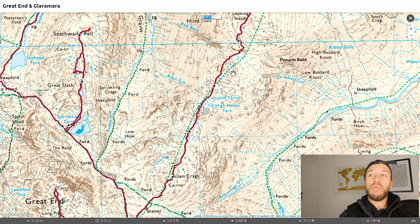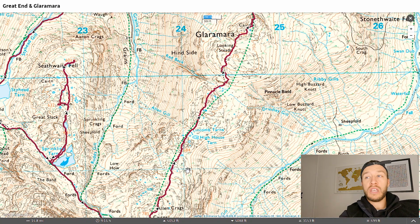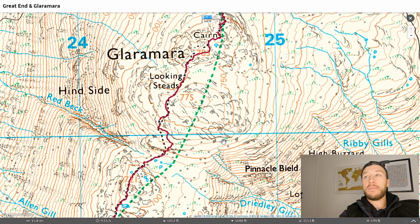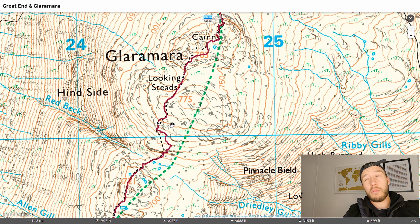This area going over, some parts were quite boggy. As you can see, there's a lot of water on the way over, and before you get to Glaramara, you could see we'd lost the path a few times, so we were zigzagging. This area is quite rocky, as you'd expect, because Glaramara is just a big rock, basically. It'd have been great in summer, that, but with the rocks being wet, it was quite slippy, and we did slip over a few times, but we got there in the end.